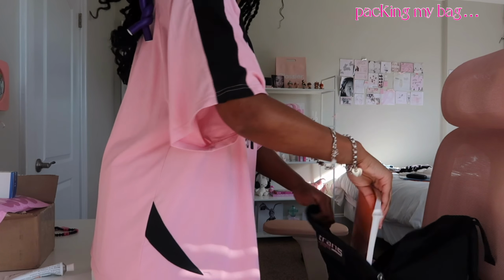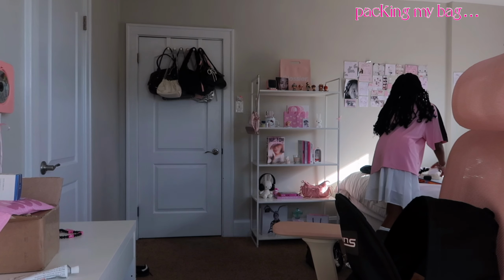Very cute. Now I'm gonna finish getting ready for my day, like put my accessories on. I usually take my tote bag, but today I'm gonna take my backpack because I have a lot to carry.